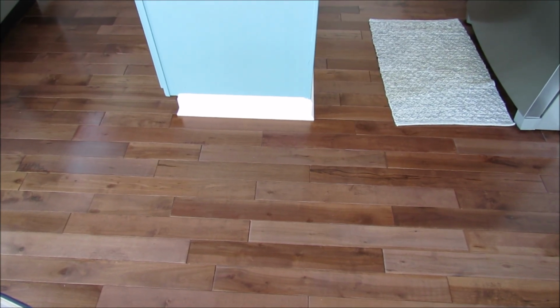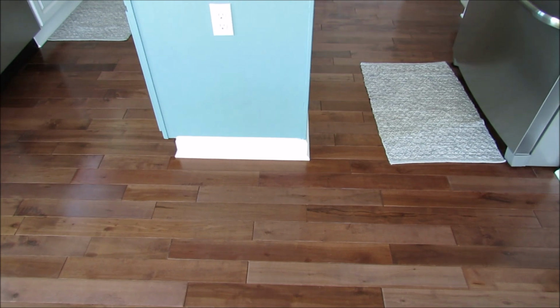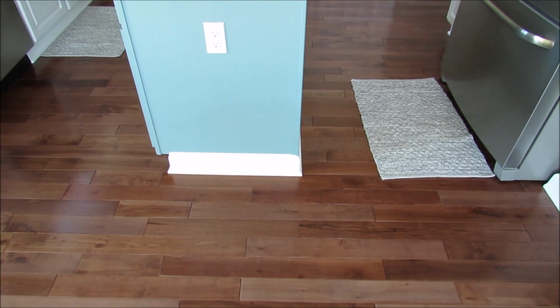One of the biggest changes that we made in here was the flooring. I really didn't like the white tile in here, and I'm so glad that we changed the flooring. We chose maple hardwood floors. This was a huge project to get all of that white tile up and to put these floors down, but they are gorgeous and we just love them.